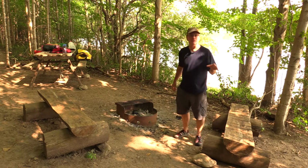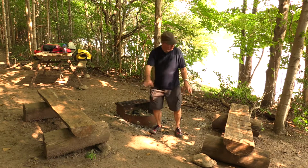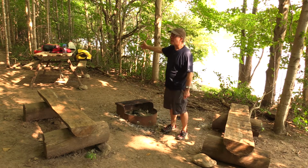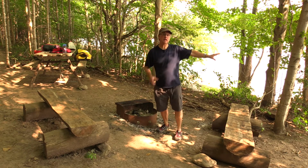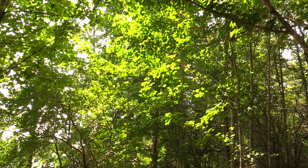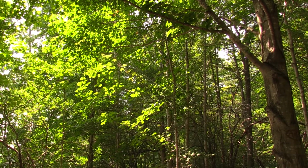And like the other sites that we've seen in the lake, we got a central fire pit surrounded by these really nice carved wooden benches, great for sitting around the fire. Of course, you got a picnic table in the background. What I really like about this site is the privacy. You're set back from the lake, not too far. You can still have a nice view of the lake, but you're under this great big canopy here. These deciduous trees make a really nice roof above your head.